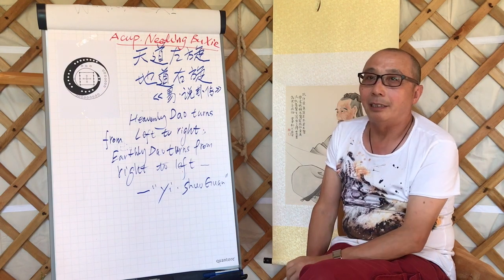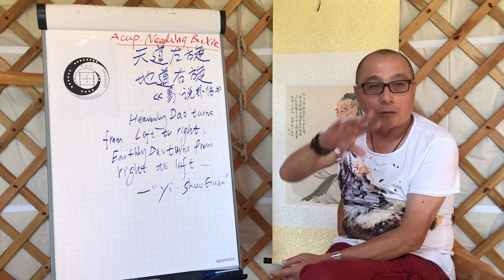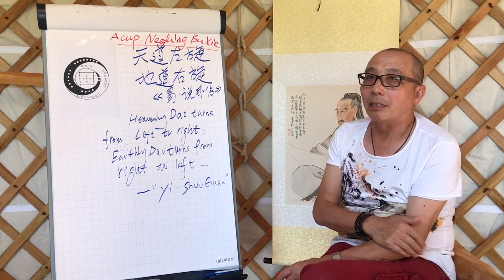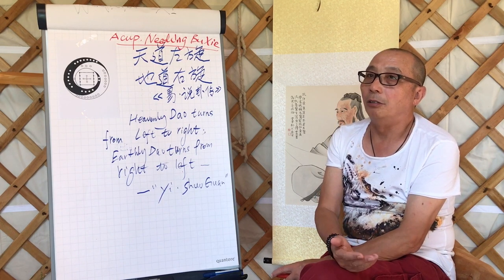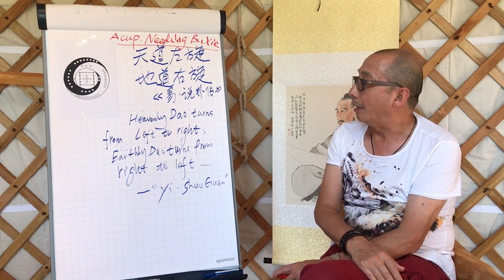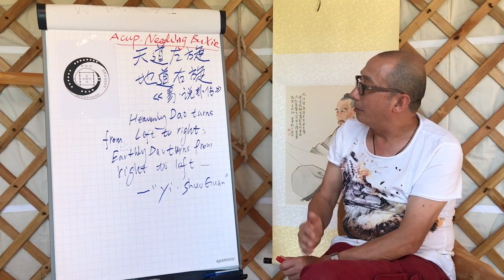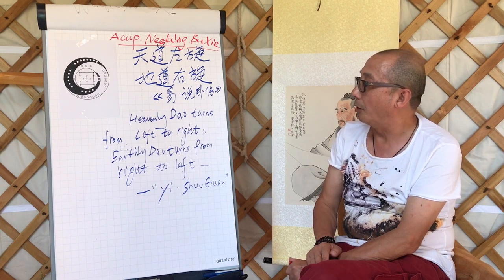So why do most books say clockwise is tonifying and anti-clockwise is the reducing method? There must be a theory behind this, which means it must follow the universal law and follow the Tao. And somebody said, okay, we have to face the sun rising from left to right. But of course, this is the universe phenomenon we saw.